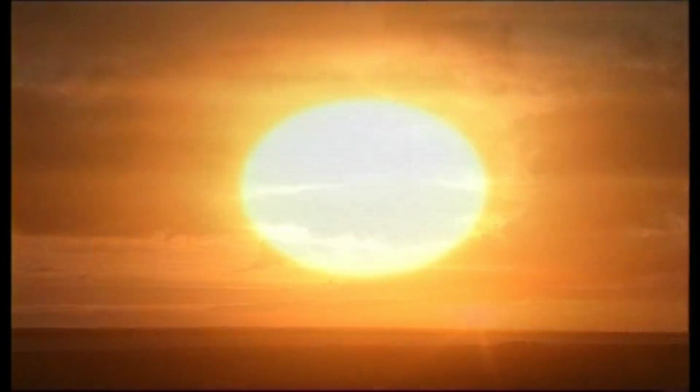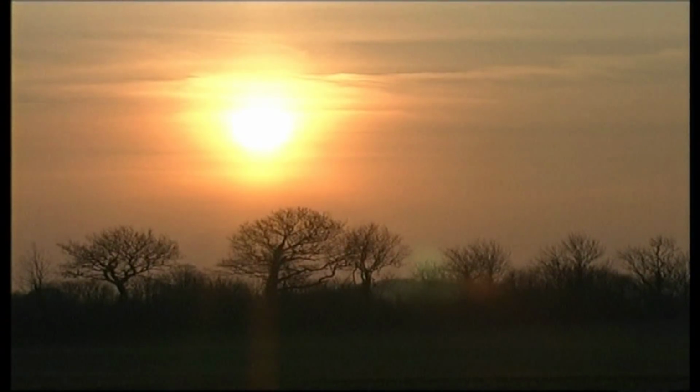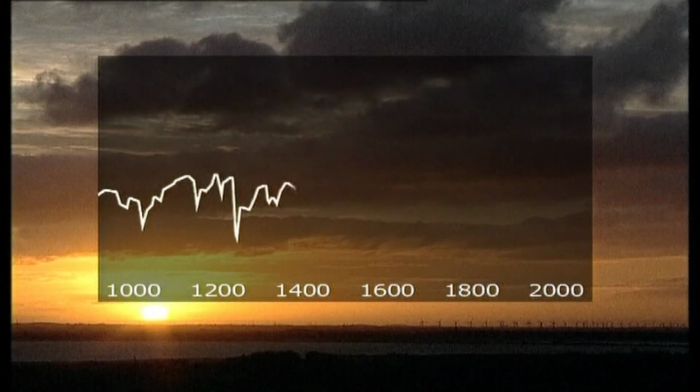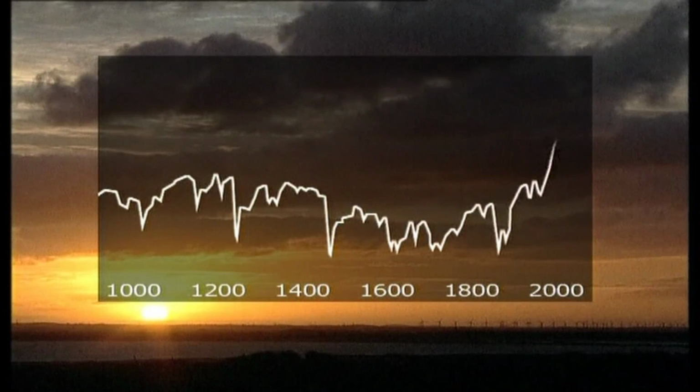Researchers at the UN Climate Panel agree that pollution from the incineration of fossil fuels affects the global climate. They warn that measured over 1,000 years, the last 100 years have been the warmest ever, and the average temperature is still rising.